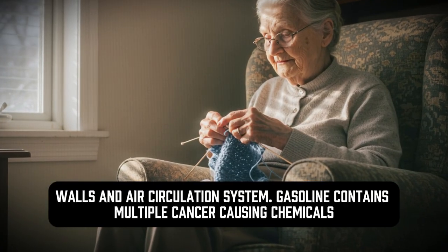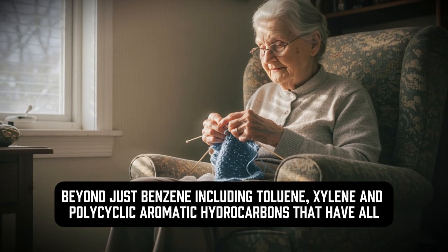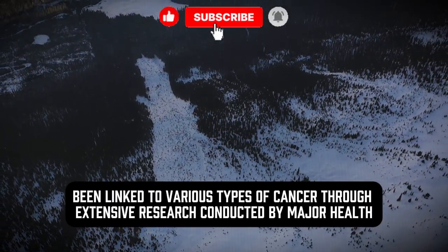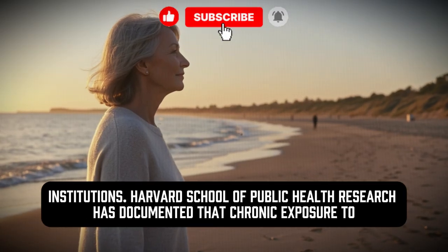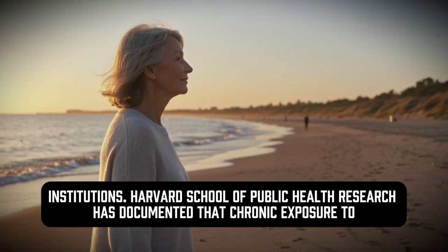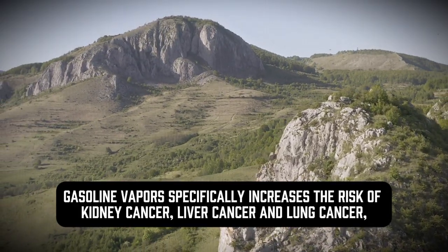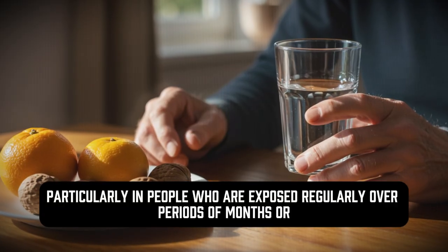Gasoline contains multiple cancer-causing chemicals beyond just benzene, including toluene, xylene, and polycyclic aromatic hydrocarbons that have all been linked to various types of cancer through extensive research conducted by major health institutions. Harvard School of Public Health research has documented that chronic exposure to gasoline vapors specifically increases the risk of kidney cancer, liver cancer, and lung cancer, particularly in people who are exposed regularly over periods of months or years.